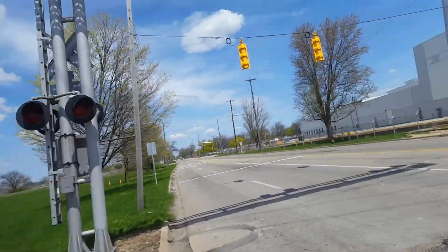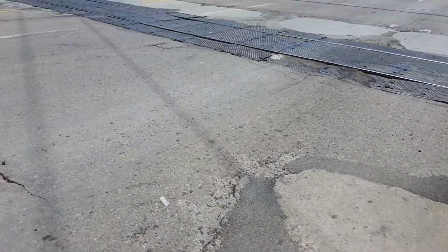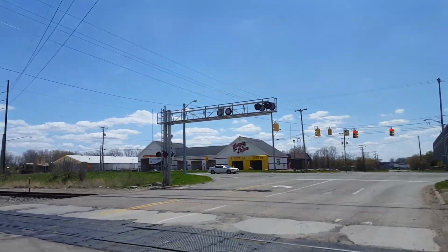So yeah, this is the Averill Avenue Railroad crossing. It has two tracks, but one of them's abandoned, as you can see. Nobody uses it. So yeah, not Center Road, Averill Avenue.